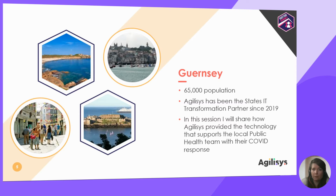This session is really about how the technology has supported the states to support their track and trace and their COVID response. There's a really fantastic local public health team, so I'm not going to go into detail about policy or their approach or anything like that. It's just purely around how the technology that we've built has supported the teams to get on and do their really important work.